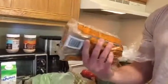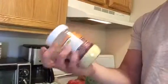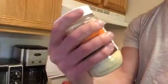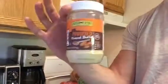So what I like to do is I'll make some peanut butter and jelly sandwiches out of this. I'll toast some of this bread, and then I'll use powdered peanut butter because all the fat is basically squeezed out of this stuff. It's completely dried out. So you just add a little bit of water to make this as creamy as you want it, and then put that on the bread.